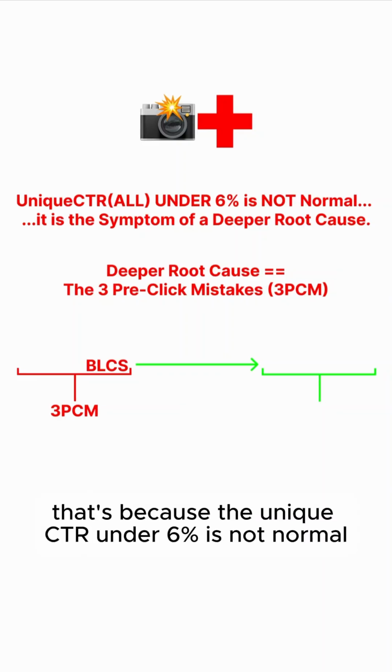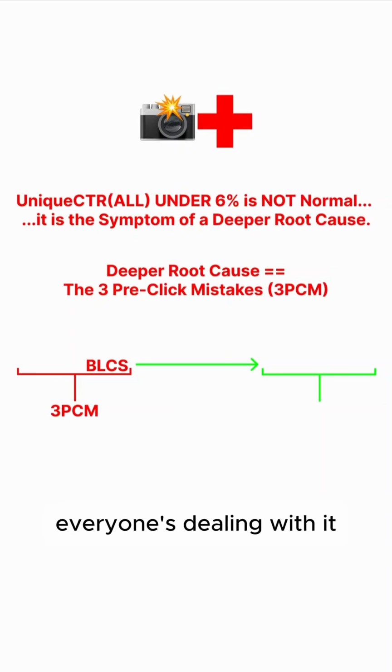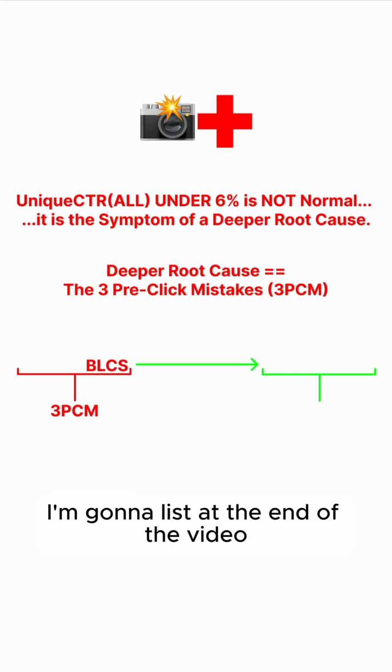That's because a unique CTR under 6% is not normal. Everyone accepts it as normal because it's common. Everyone's dealing with it. But it's actually the symptom of a deeper root cause. And that deeper root cause is the 3 pre-click mistakes. More on those at the end of the video.